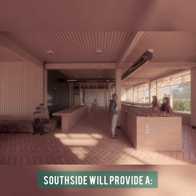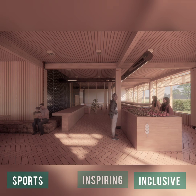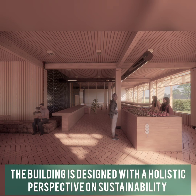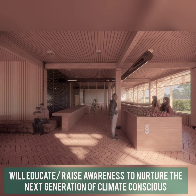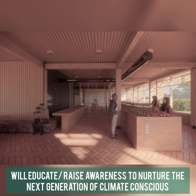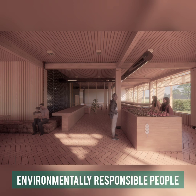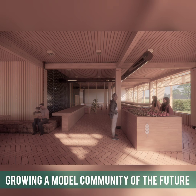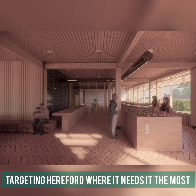Southside will provide a vibrant, inspiring, and inclusive sports, food, and skills community focal point. The building is designed with a holistic perspective on sustainability, and will educate and raise awareness to nurture the next generation of climate-conscious and environmentally responsible people. It will be a new center, growing a model community of the future, targeting Hereford where it needs it the most.